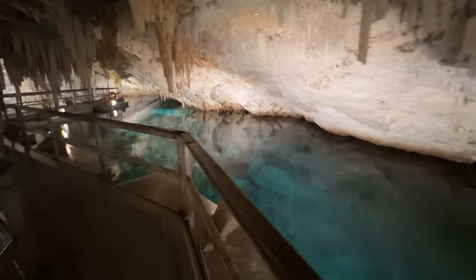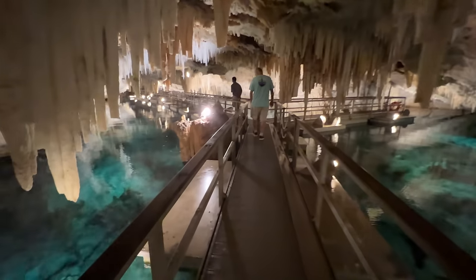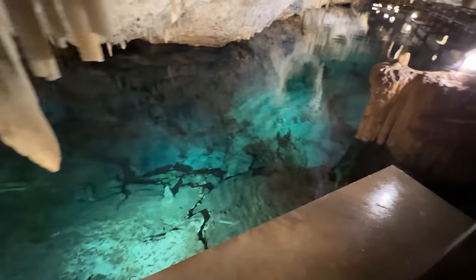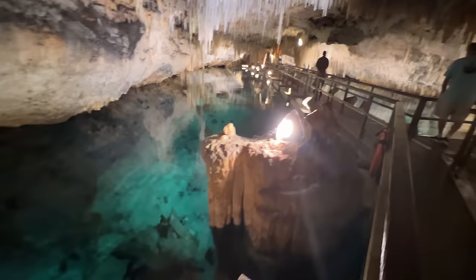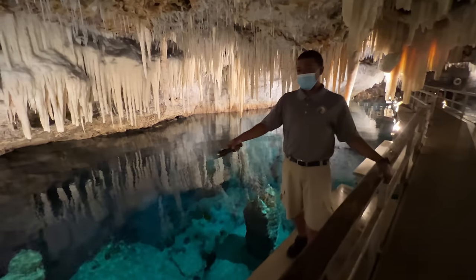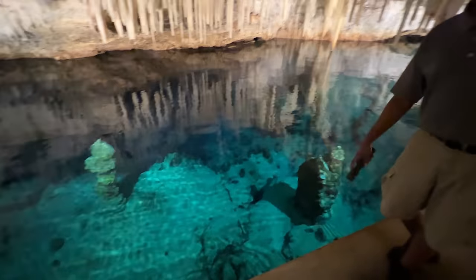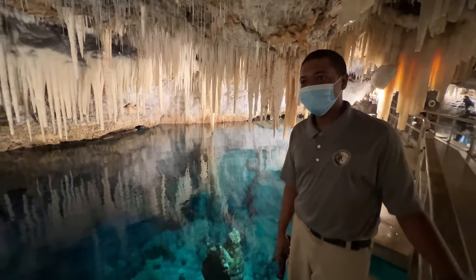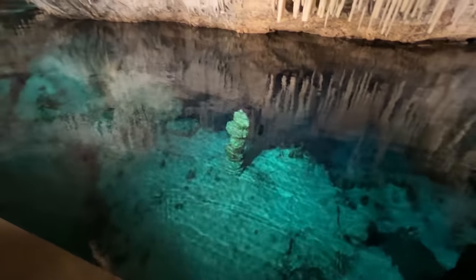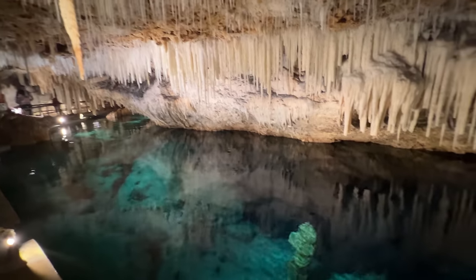Wow, look at this. Super cool, huh? Look how clear that water is. Actually 35 feet down here. 35 feet? Yeah. That water is super clear, huh? Yeah. I've never seen water that clear. 35 feet. Yeah. Wow. A lot of people think you call it crystal caves because of these stalactites. Really just the crystal clear water.